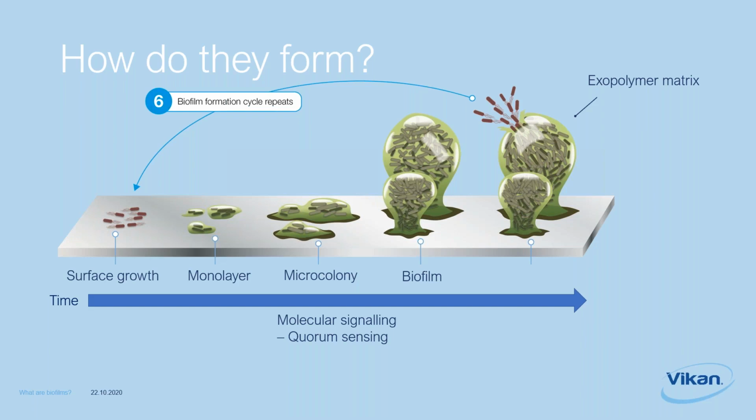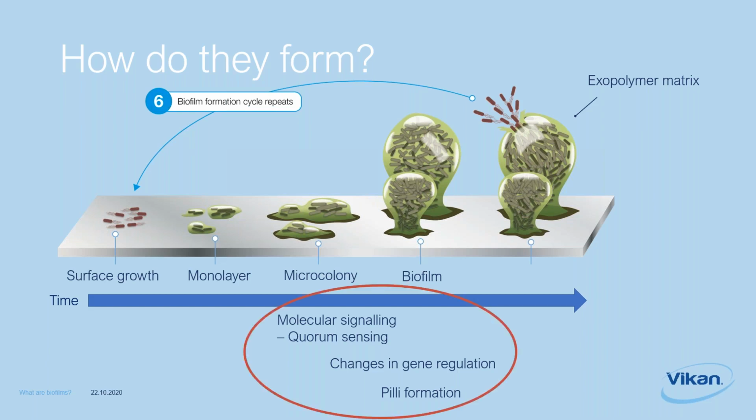They're releasing chemicals between each other to tell each other about how many there are, what state they're in, and will actually generate changes in their gene regulation, which, as you've seen, lead to things like the formation of pili, which can just further improve the survival of the bacteria within the biofilm. Again, this is an area that we're finding out more and more about every day, especially with some of the great molecular techniques that we have available to us now. So I think this is an area where we will continue to discover more about biofilms, and that might help us in the future determining how we can control them better.